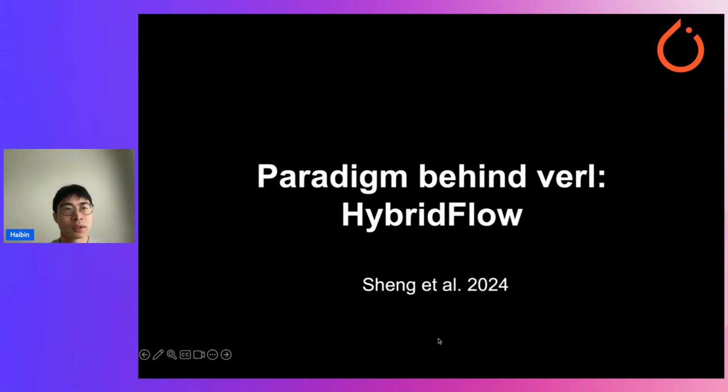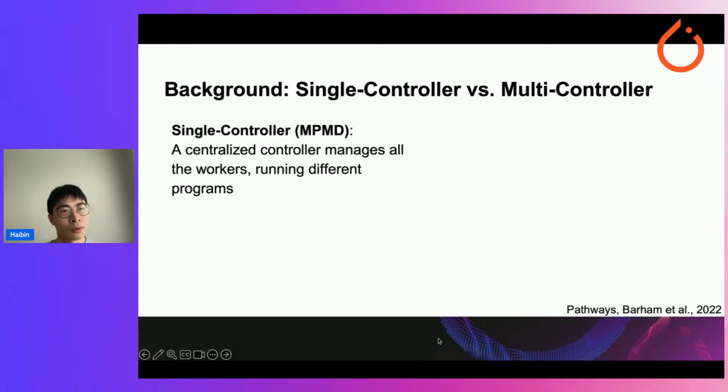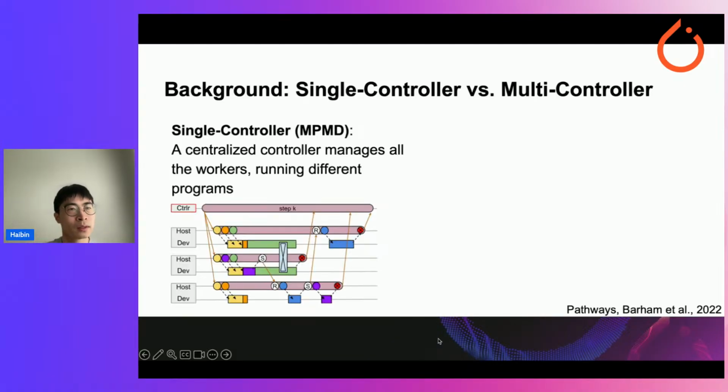So I want to dive a little deeper into the programming paradigm behind verl, and the original paper is called HybridFlow, that we published in EuroSys. So let's go back to the concept of single controller and multi-controller a bit more. So basically, in the single controller programming paradigm, we have one process doing all the controlling logic. This centralized controller manages all the computing resources and dispatches the computing operations that run on different processes.